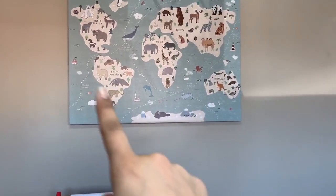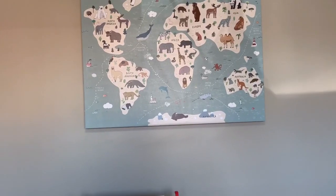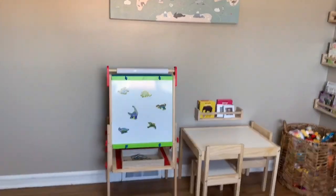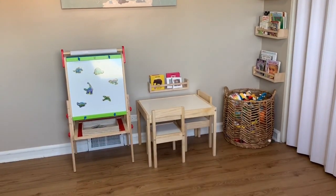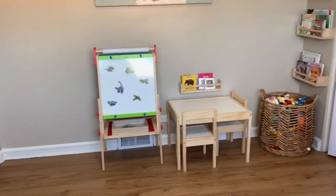I love this because it not only has the names of the continents, so Luca can actually learn and see where each of them are located, it also has the names of the oceans. Right below it, we have his art easel, his desk, and then a little basket of some toys. I honestly didn't know where to put them, so I put them in that basket.